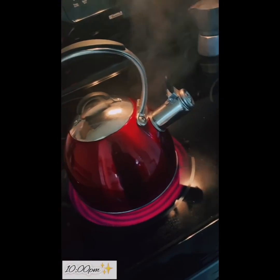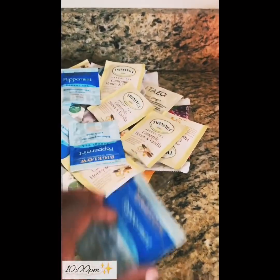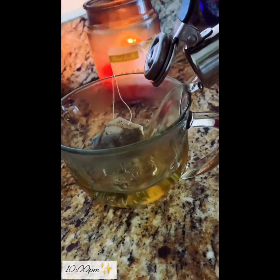Later that night, I was in the mood for some hot tea, so I boiled some water, and I made a nice, refreshing peppermint tea while I watched Netflix for the rest of the night. Check it out.